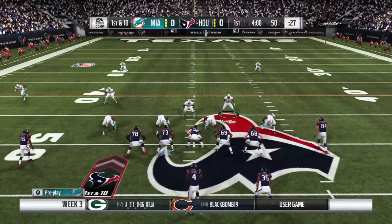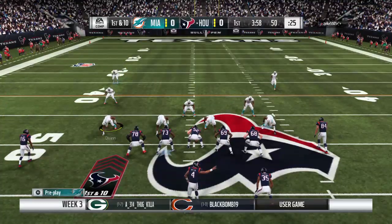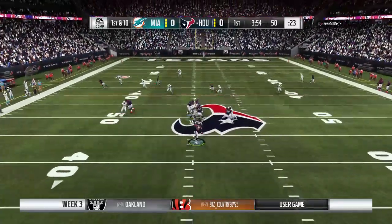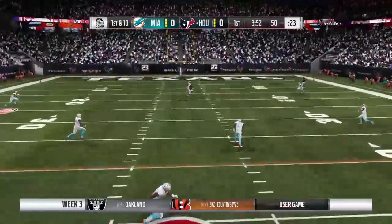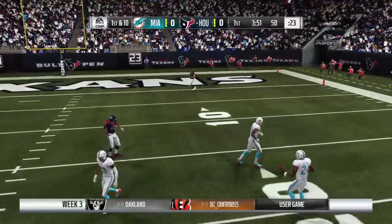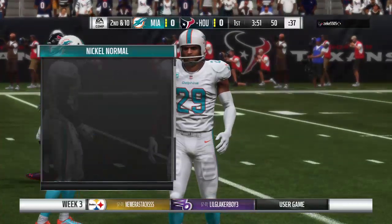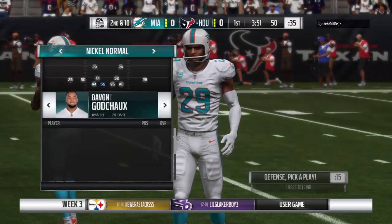Down. Blue 80. Blue 80. Tiger, tiger, tiger. From the 50, it's Watson. He's going to wind up and air it out. He couldn't quite hold it. Got hit. Ball pops out. Incomplete. Nice play there to force the incompletion.